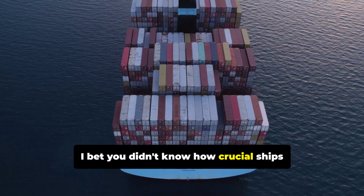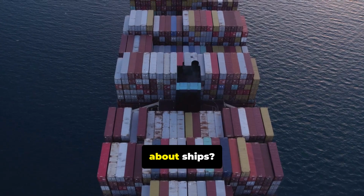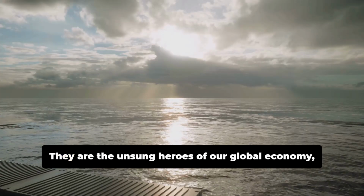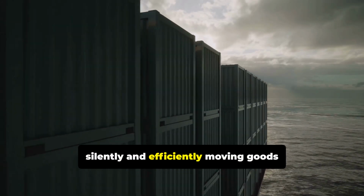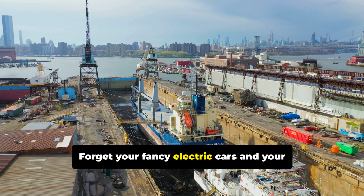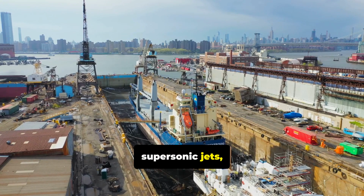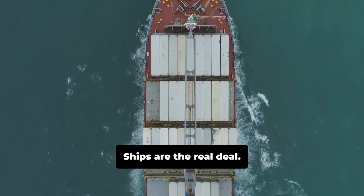I bet you didn't know how crucial ships are to our daily lives. Why are there not more people talking about ships? They're brilliant. They are the unsung heroes of our global economy, silently and efficiently moving goods across vast distances. Forget your fancy electric cars and your supersonic jets, which are often in the spotlight for their speed and innovation. Ships are the real deal.